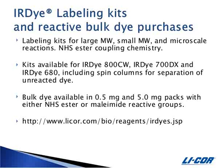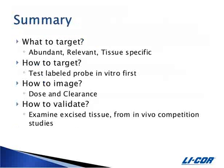Be sure to employ all the necessary steps to validation outlined here today to improve your chances for successfully generating your own in vivo optical imaging probe. So in summary, what we've tried to demonstrate today is what can be targeted for in vivo optical imaging. In general, targets that are abundant, relevant, and tissue-specific make the best targets. How to target: test labeled probes in vitro first before proceeding to in vivo studies. The importance of dosage and clearance in determining optical imaging time points, and the importance of using histology to validate your optical probe performance in vivo.